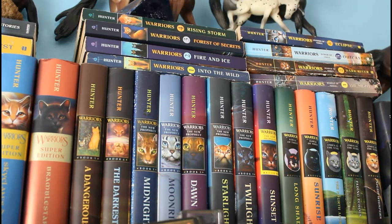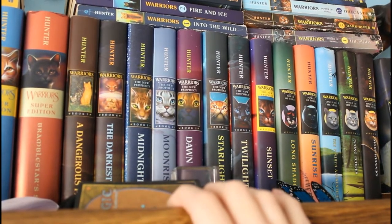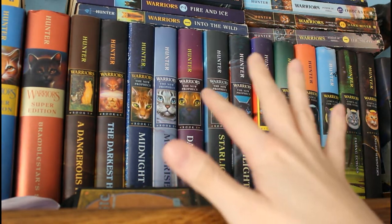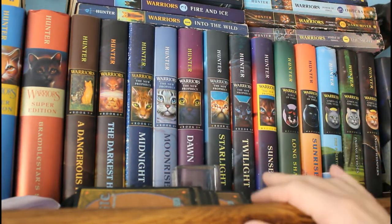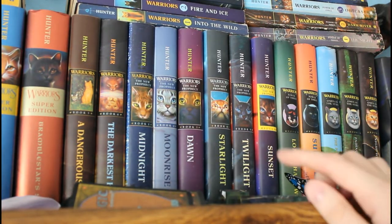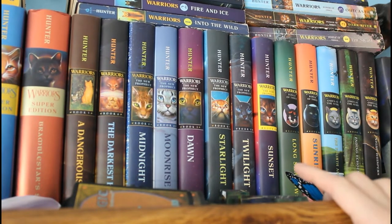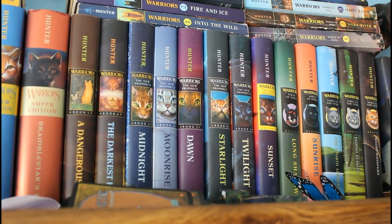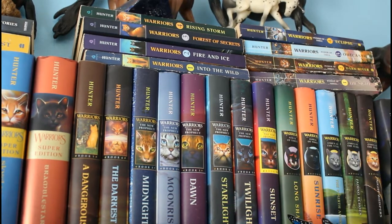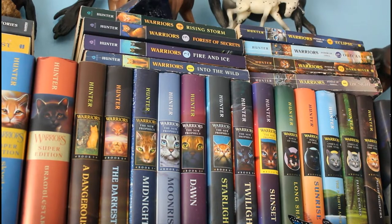Starting up here, we have the first book, Into the Wild, Fire and Ice, Forest of Secrets, Rising Storm, and then it goes down here, where it is A Dangerous Path, I think, and The Darkest Hour. And then we go into the next series, which is Midnight, Moonrise, Dawn. Starlight, Twilight, Sunset, and then we go to the next series, which starts up here. So I'm trying to get these in hardbacks. We got The Sight, Dark River, Outcast, Eclipse.